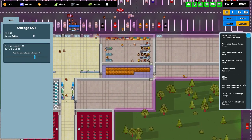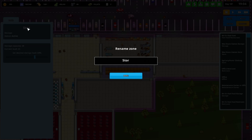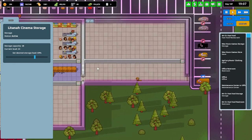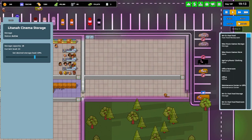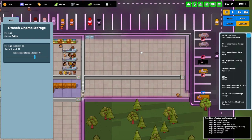Has that got a nice name? No, Storage 27. That's a terrible name. Cinema Storage. That's probably a little bit more useful, isn't it? So that'll merge into there. That'll be the restaurant. Okay, so how do we want to do this then? How are we going to do this?